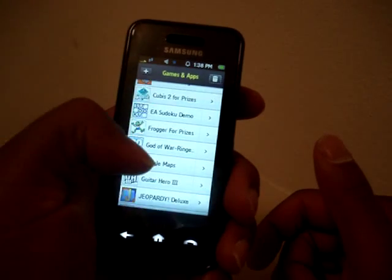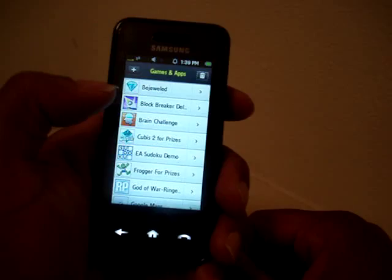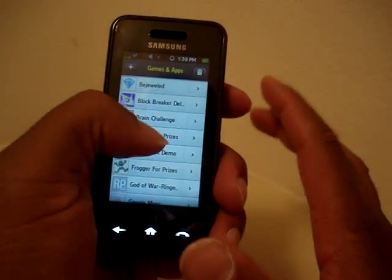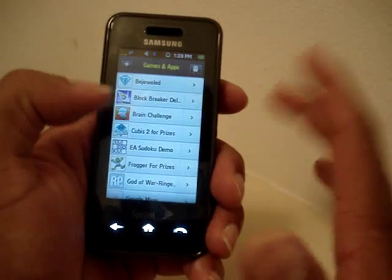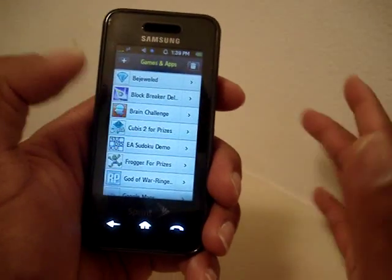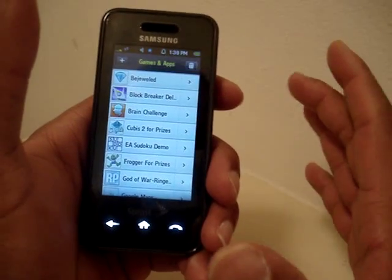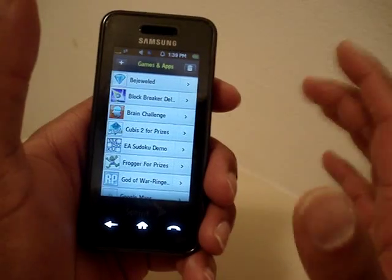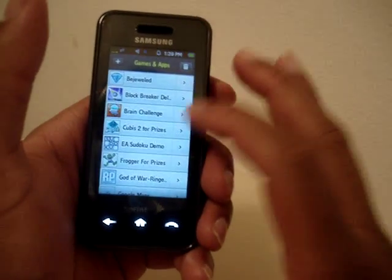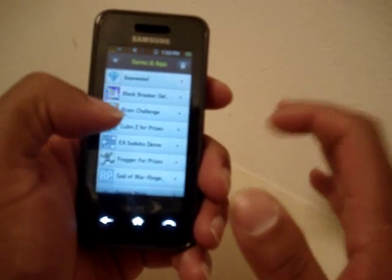What I'm going to say is that a lot of people compare the Instinct to the iPhone. Well, Sprint did that. But Instinct and iPhone are different because Instinct is just one of many Sprint phones, whereas iPhone is the only phone from, well, not from AT&T, but from Apple. So they customize everything for the iPhone, so it's going to have a lot of stuff. Instinct is one of many, so a lot of these things are not just Instinct specific.